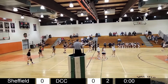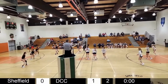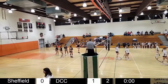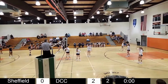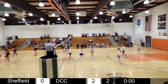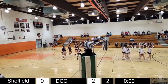Again, Sheffield jumped out to a 5-0 lead in the first set, never trailed. Central came back to tie, but Sheffield never trailed in that first set. And that serve is going to get down for an ace for Haynes. And it's quickly 2-0 DCC here to open things up in set number two. And there's a serve that's dug out by Antonuccio, but goes into the net. And so point Central, it's 3-0.